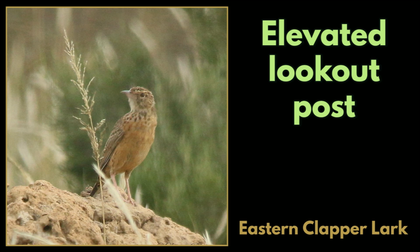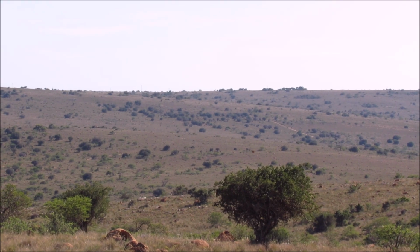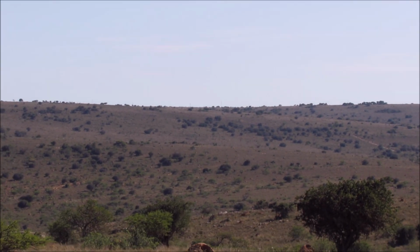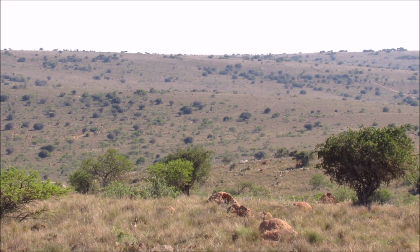Birds like the clapperlarks use the top of the termite mound as a place to sing and display in spring. This eastern clapperlark takes off from a tree, does its aerial display, and lands on a termite mound.